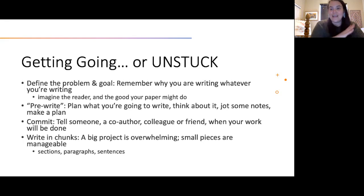If you don't tell anyone about it, it doesn't exist, right? So tell someone, a co-author on your paper, your professor, your peer editor, a colleague or a friend, when you think your work will be done, and you'll have that deadline, and they'll check in on you a lot of the time. And if someone asks you to be that person, check in on them.